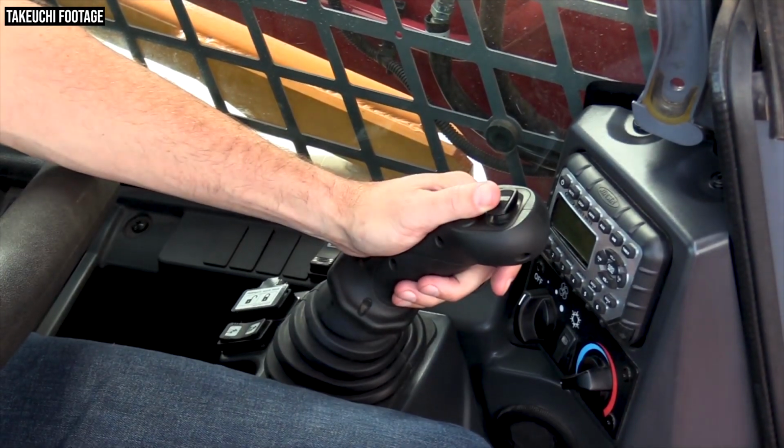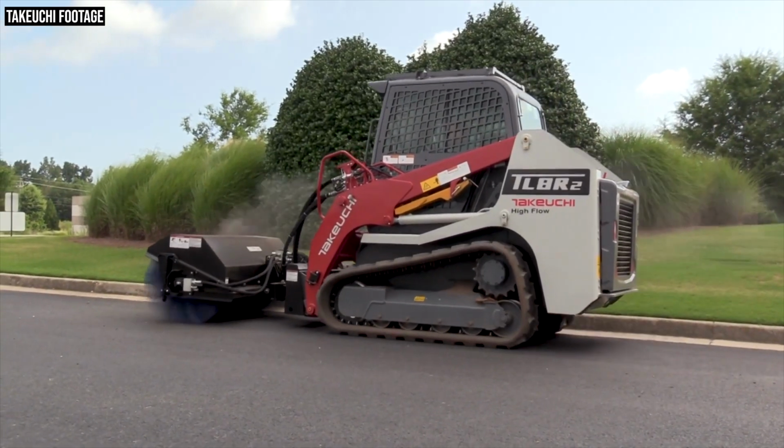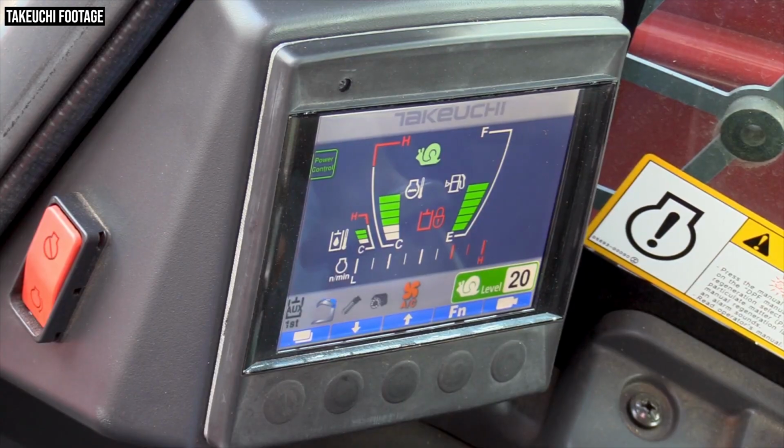Now, once you've got the speed that you want locked in, you can push all the way forward or all the way backward on that joystick, and the machine is only going to move forward or backward at that set speed, no faster, no slower. Another pull and hold on the trigger cancels the mode.